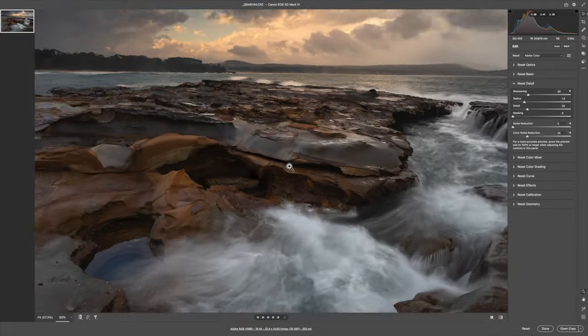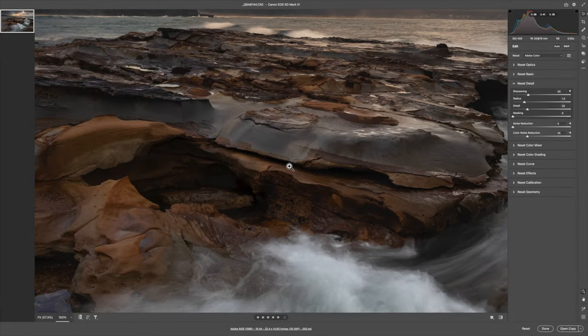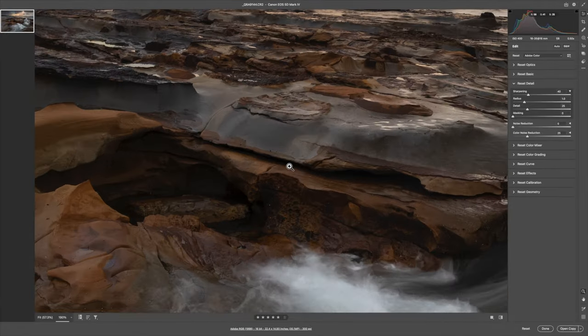And I normally zoom in pretty tight somewhere in the middle of the picture that I want to look. So those rocks there. And then I'd just start to add sharpening here, and you can give quite an amount of sharpening. You should be able to see the difference. I'm going to go a long way so you can clearly see it. And you can see that makes a big difference.